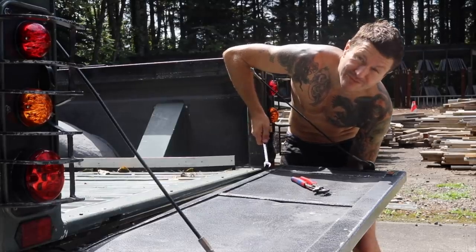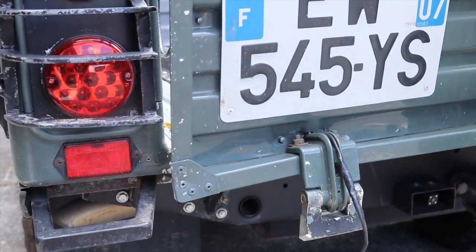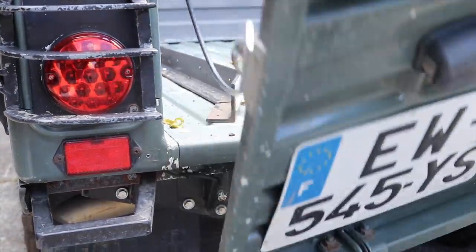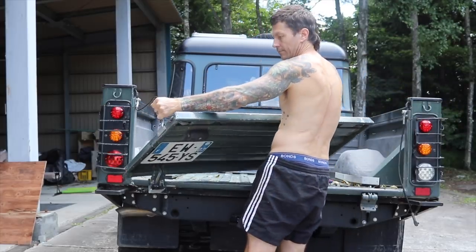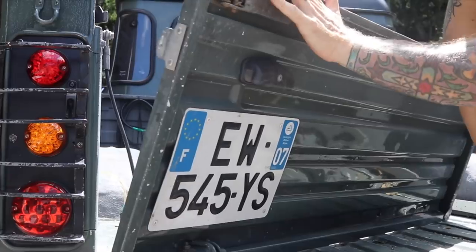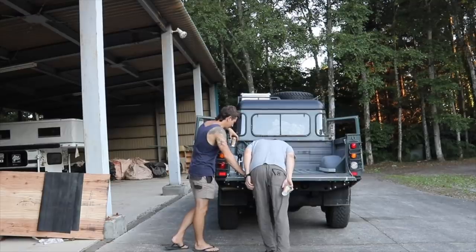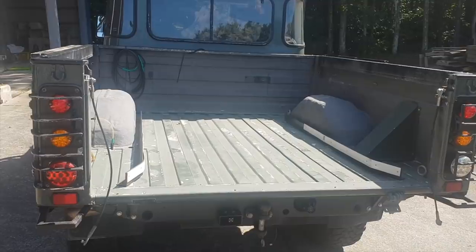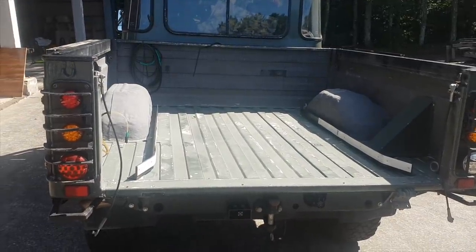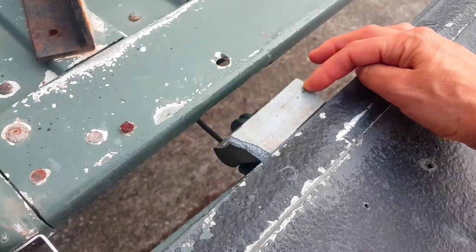Crashed into a pole. That's not as bent as what I thought it was. I reversed into a pole the other day. I was a little bit tired, no excuses. I made a mistake and I broke the hinge.